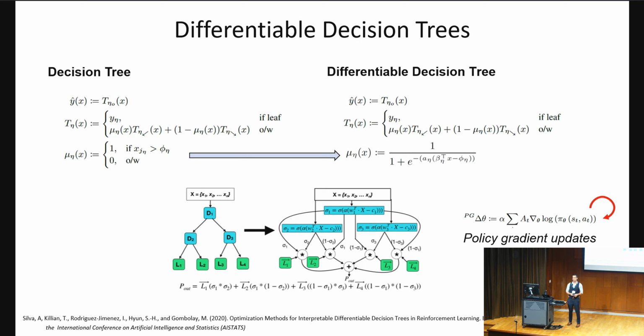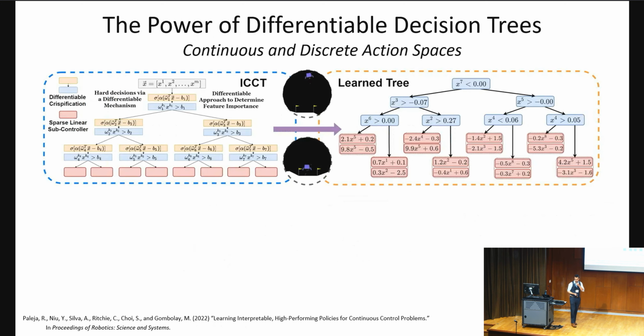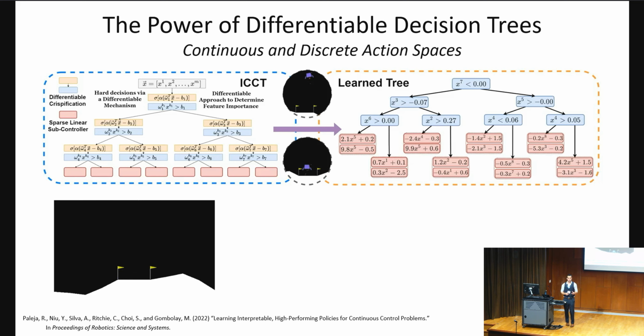And I banged my head against this idea for a long time trying to get Q-learning to work with Taylor Killian, and I want to thank him for all of his help on this project as well as a co-author. We figured out policy gradients were much better. We have a nice little proof in our paper to kind of support that decision. We've done a lot since then, now working with Ford for autonomous driving to build, instead of just discrete spaces, we can actually apply this to continuous action spaces as well with a paper that Rohan Paleja is going to present at RSS this summer, where we're actually using differentiable decision trees to produce an exact Boolean tree post-optimization.